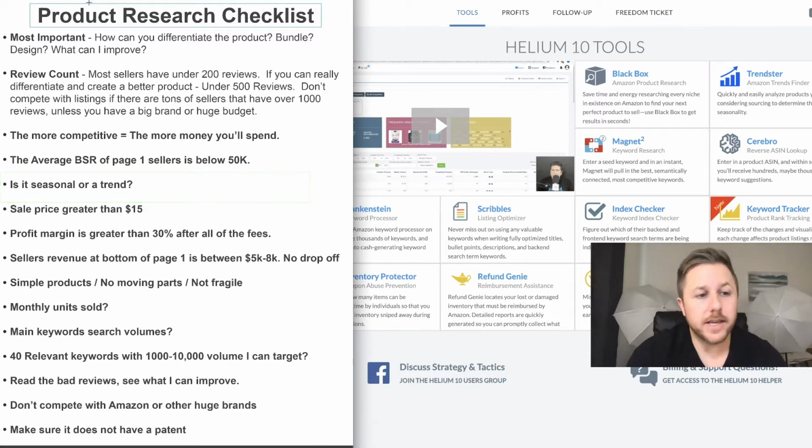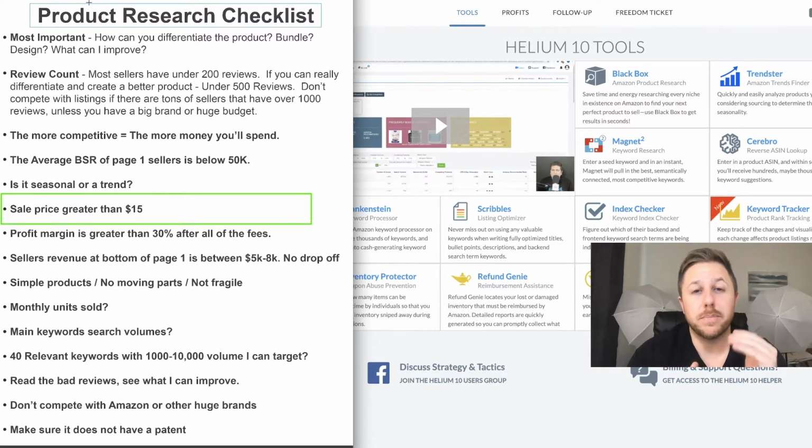The next thing is the sale price is greater than $15. This could be different, but I want to find a product that's above $15 for the sale price because I want to have enough profit margin to actually make money. If you're selling something at $5 or $10, the chances are you will lose money because there's not a big enough profit margin after the cost of the product, all of the FBA fees, the referral fee, the storage fees, so you're not going to make money. So my goal is to have above a $15 sale price so you have a big enough profit to actually make money.